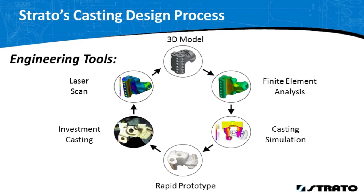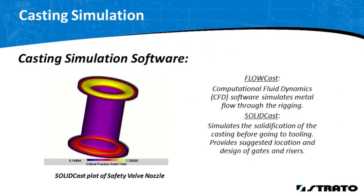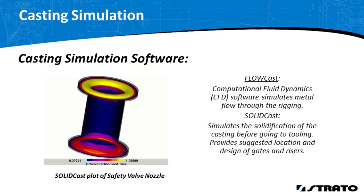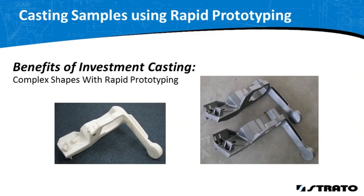The next step our engineers use is FEA analysis and simulation software to validate a design to make a prototype. We use two programs to improve the castability of a product and increase quality. The first is FlowCast, which simulates the flowing of metal and suggests the design of gates and risers. SolidCast shows how metal cools, which allows you to prevent voids. With a validated design, a 3D prototype is made.